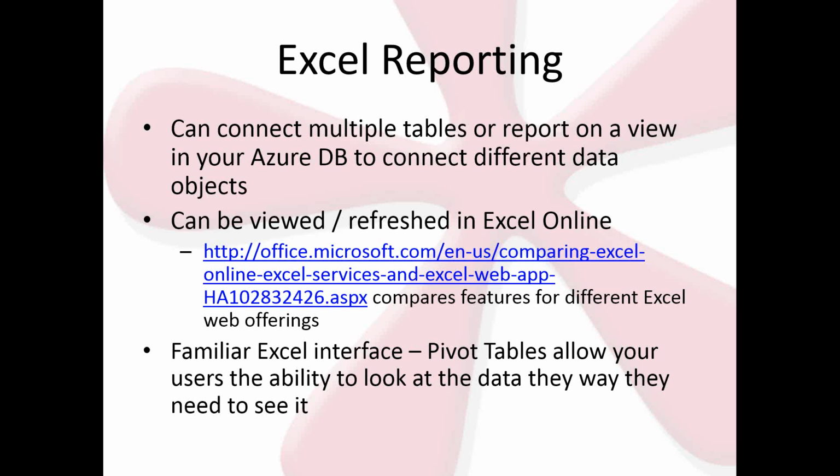I'm thinking of that because I've got a little expense report demo to show you. And so pivot tables are a great option. You can view and refresh the data in an Excel worksheet that's connected to Azure in Excel Online. I've included a URL here, and if you just search for compare Excel Online, Excel Services, Excel Web App, you're going to find this result, right? And this is the Office page that talks about the comparison of features.